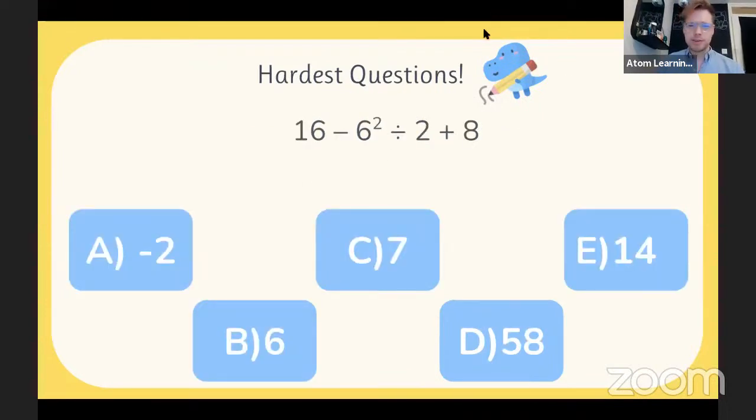Right, let's have a go at another one. This one looks terrifying, right? So what is the answer to this question? 16 minus 6 squared divided by 2 plus 8. Remember, don't do this question from left to right. Use the BIDMAS pyramid to get you the right answer. Ooh, an even spread of answers for this one. I'm glad I saved this one for last. It's a hard one.